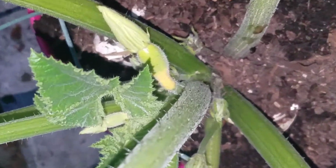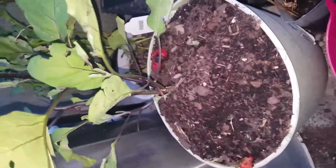Oh, this is my squash. Look at my squash. That's one. See that? And all those little bulbs are going to be squash. Oh, look at that one right there. See it? And this is another squash, bush or whatever you call them. Vine. See all those little buds and bulbs right there? It's gonna be squash.